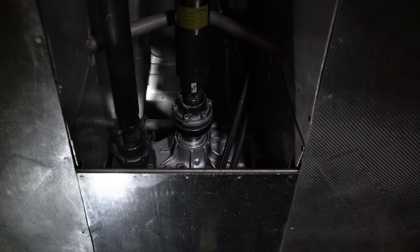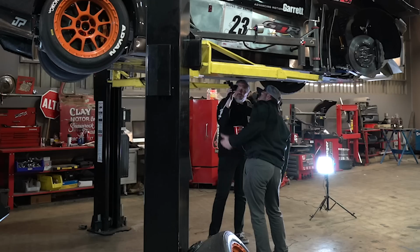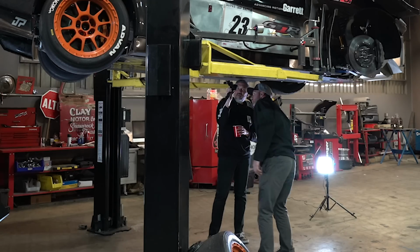Up here you see the Laminova cooler. Oh, yep. And that is water and oil mixed together. So we use the water to cool the transmission as well as an external cooler, but the water helps bring the transmission temperature up to operating temp sooner. Otherwise, we'd be sitting in the pits forever waiting for it to get hot.